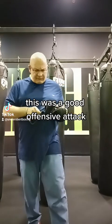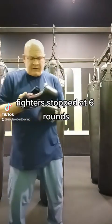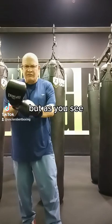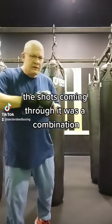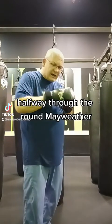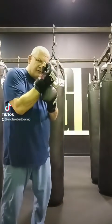This was a good offensive attack. Mayweather was dominating, and the fight was stopped at the sixth round. But as you see the shots coming through, it was a combination halfway through the round that Mayweather had thrown.